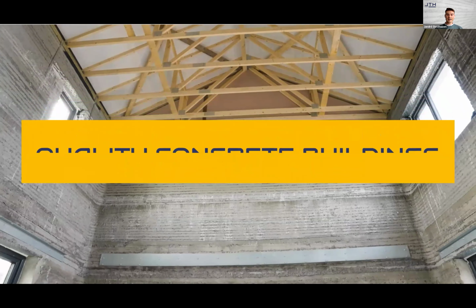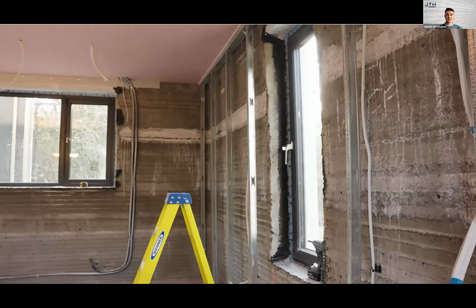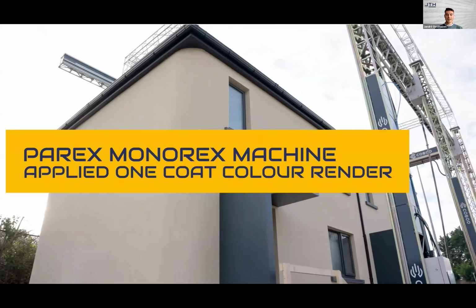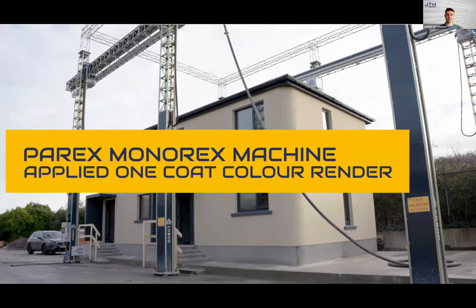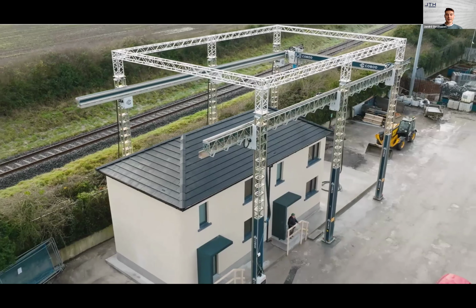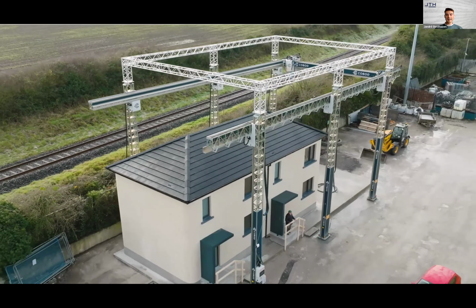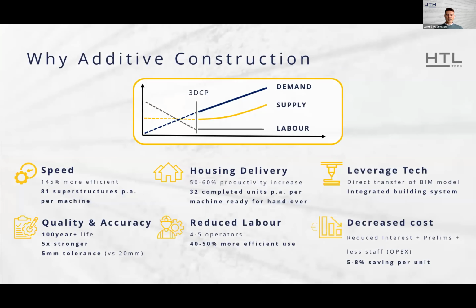And on the external, as you can see, the internals are finished off as traditional houses. If you step into the inside of the house, you wouldn't know that it's a different or a modern method of construction. And then on the outside, we apply a one coat color render, again, looking similar to what traditional houses look like. And then at the end there, you'll see all of our delivery partners for the project that worked with us. So then why use additive construction?